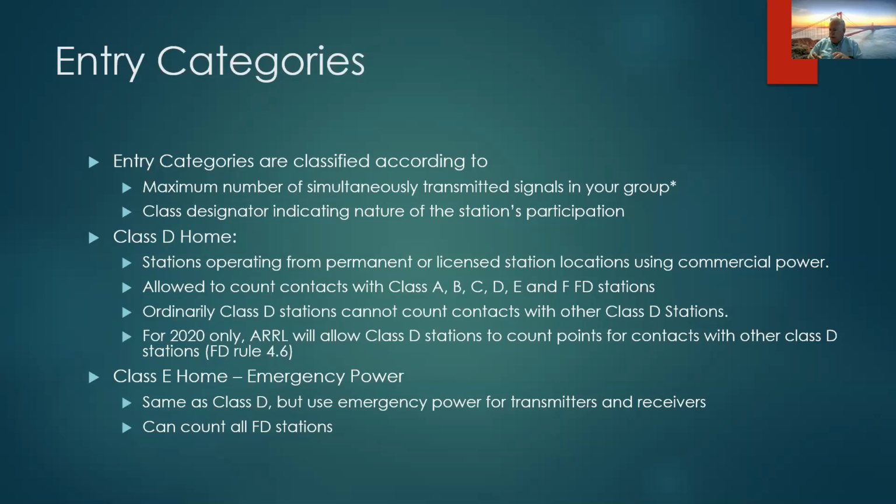Categories for this Field Day are based on the maximum number of simultaneously transmitted signals in your group, and then a class designator indicating the nature of the station's participation. So if you have only one station operating at a time, the first part of your entry category is 1. If you're operating from home and you decide to operate 2 transmitters simultaneously, then you would be a 2, and so forth. And then the class designator indicates the nature of your station. The class designators are the letters, the Delta and the Echo that we're talking about tonight.